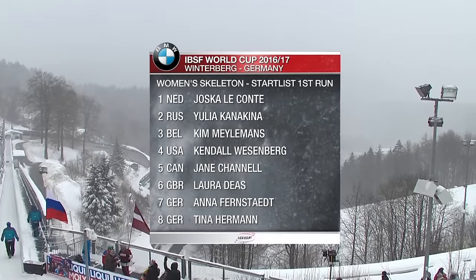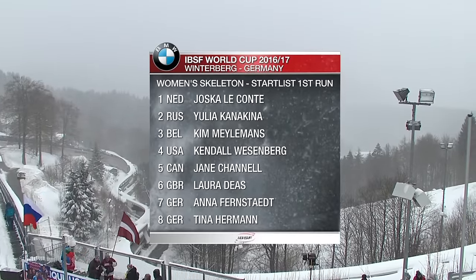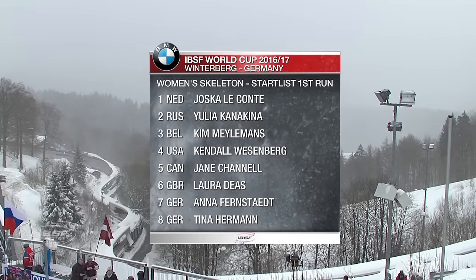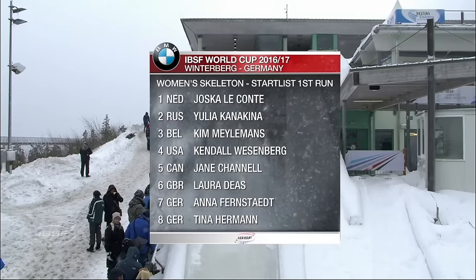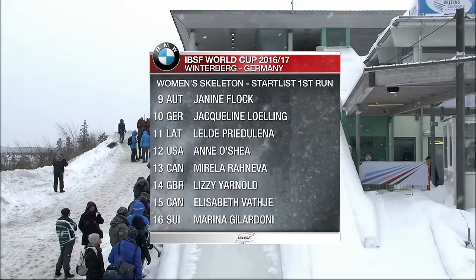So our start draw today, 24 athletes, 20 fastest will go through into the second heat, and the Netherlands' Joske Lecomte will be first off. Yulia Konakina will be the second to go, and we'll go all the way down the order to 24th spot, Katie Ulender from the USA.